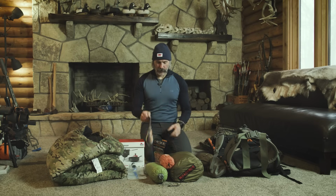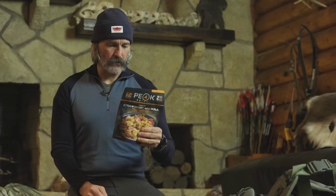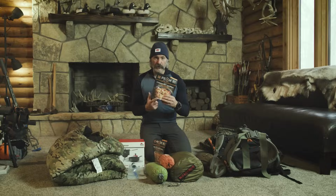Using your food system on this trip, breakfast consists of, I use a lot of Peak Refuel. I think Chad has done a brilliant job with constructing these meals, or whoever he works with to construct these meals. Breakfast is usually one of these and then potentially a bar. This is strawberry and granola with dried milk. It's very, very good. Like, you could eat this at home. It's fantastic, but that would be breakfast.